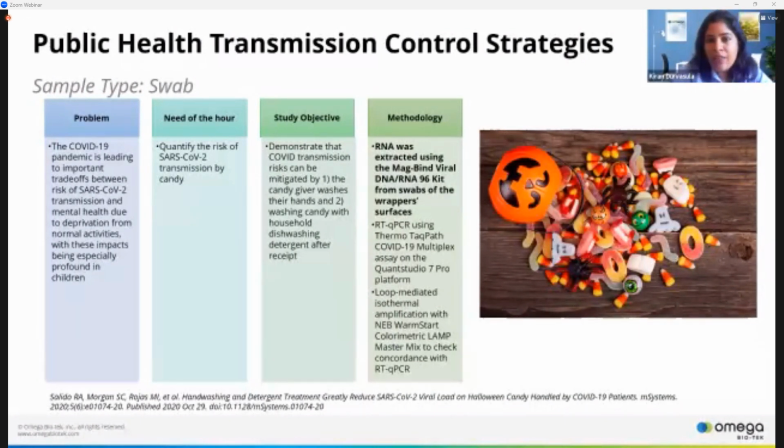Again, they basically used a swab to swab the wrapper surface and used that to extract RNA from the swab. And they put it through an RT-qPCR using a Thermo TaqPath multiplex assay. And they also looked into an inexpensive loop-mediated isothermal amplification, also known as LAMP, to check how well it matches the RT-qPCR results. The next slide.